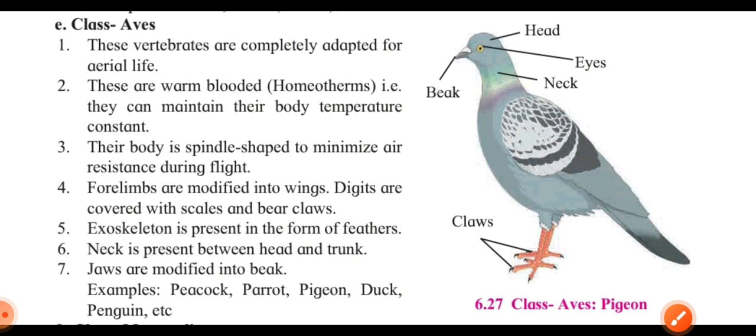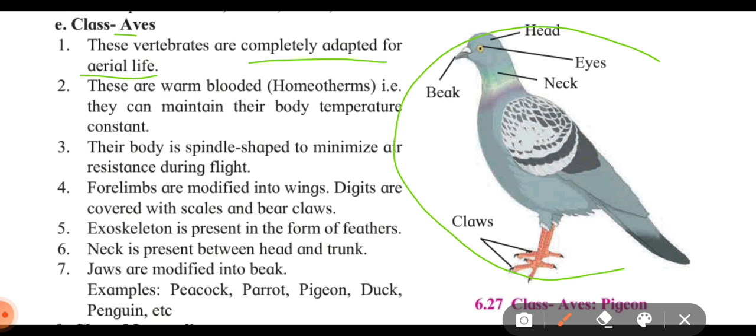Then moving ahead with the class Aves. These vertebrates are completely adapted for aerial life. The major part of their life period is spent in the air, that's why they are said to be adapted for aerial life. These are warm-blooded; they can maintain their body temperature constant. Their body is spindle-shaped, again like Pisces, to minimize resistance during flight.